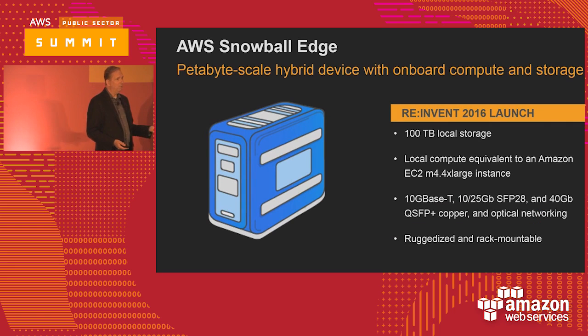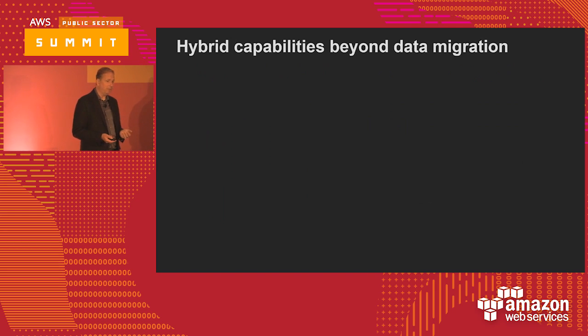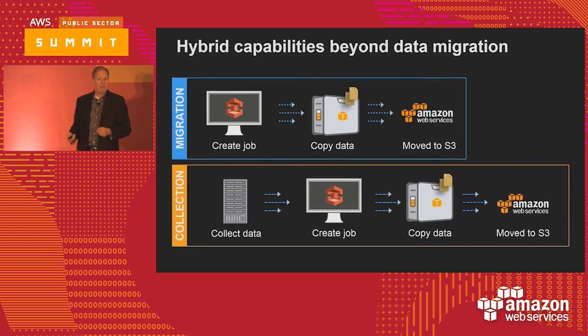We introduced Snowball Edge, which takes that data shuttle concept and improves it by adding compute and a little additional capacity. So we had a 50 terabyte Snowball when we started. We improved that to 80 terabytes, and then the new Snowball Edge is 100 terabytes, plus also the compute equivalent of an EC2 M4 XL instance. So if you think about how Snowball was used before in the data shuttling environment, now what you can do is collect data, process the data locally, do some local pre-processing, and then add that, if you will, to the data shuttle opportunity.